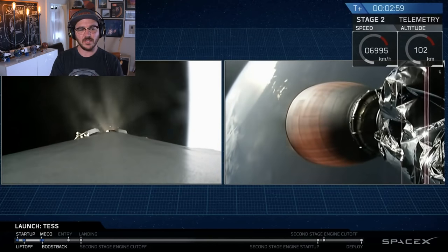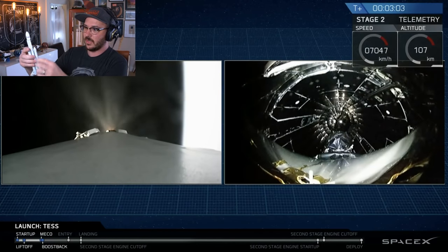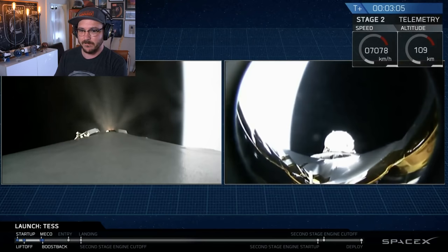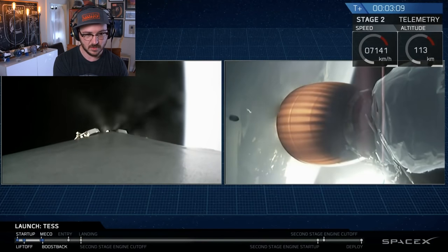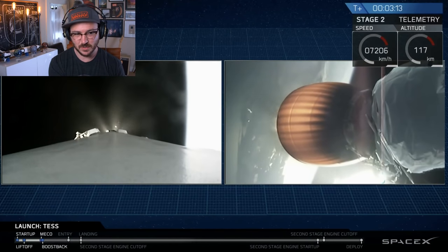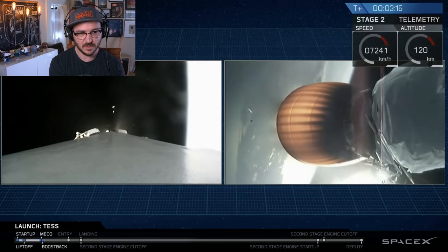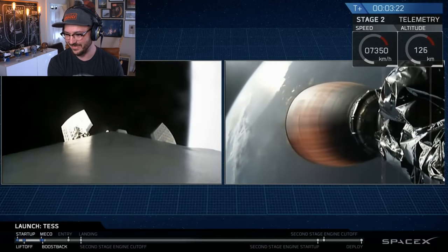So on the left side, you're looking down the fuselage of the first stage. Now the fairing should be deploying at any moment. There we go. Fairing just deployed. And you can see that tiny but strong TESS spacecraft inside of that on top of stage two. Sweet. Now stage one is making its way back down to Earth. What we're going to see coming up pretty shortly is a boostback burn.